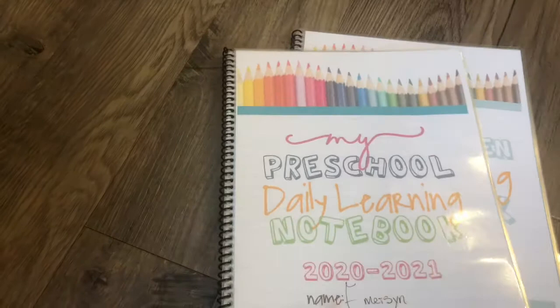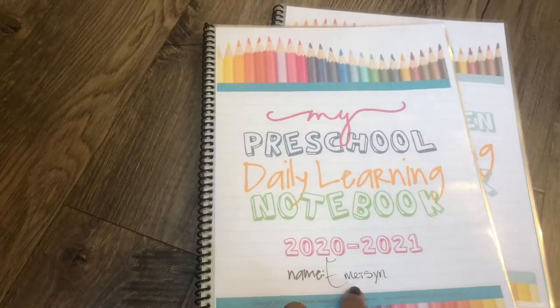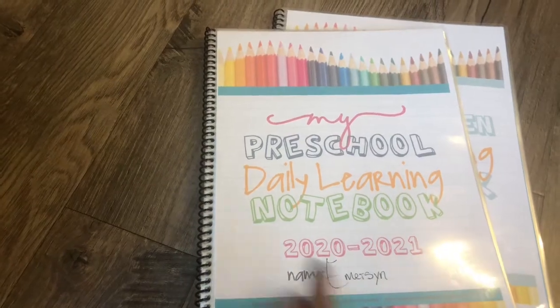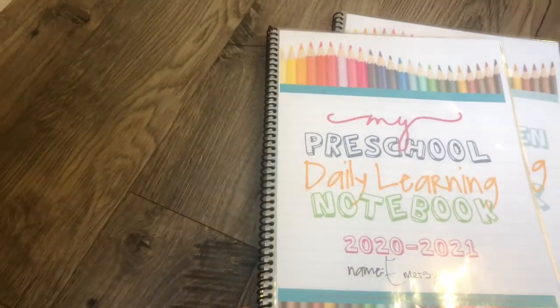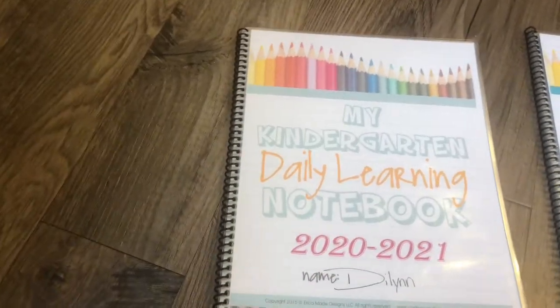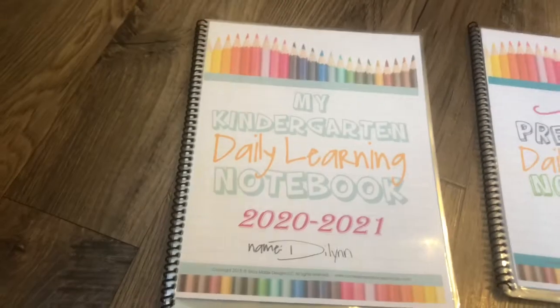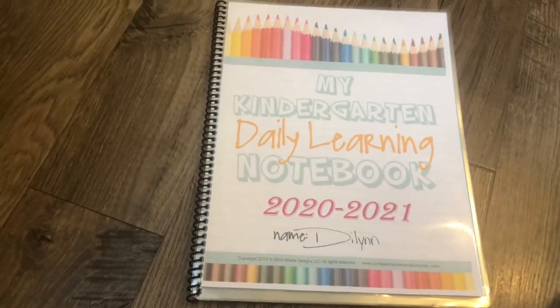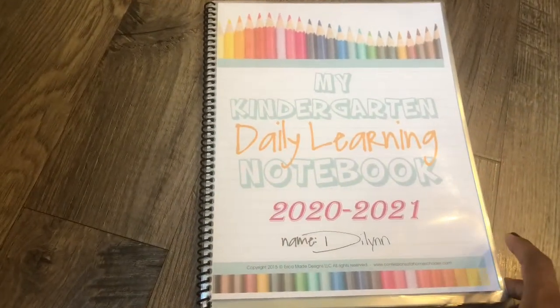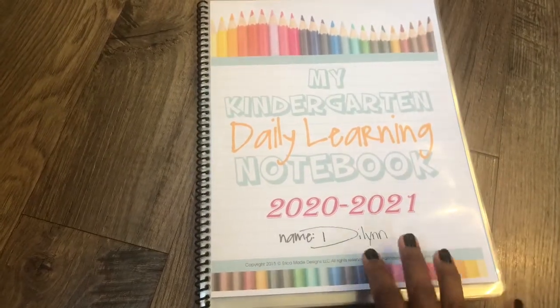Now on her printable, she does have a lot more that goes into this file, so definitely go check it out. I just added my preschooler's name before I laminated it, and then I went to Staples and got it bound. Next up is my kindergartner, and so you'll see they look a little bit different. I had bought the letter of the week curriculum almost 8 years ago, and so that's what came into this.